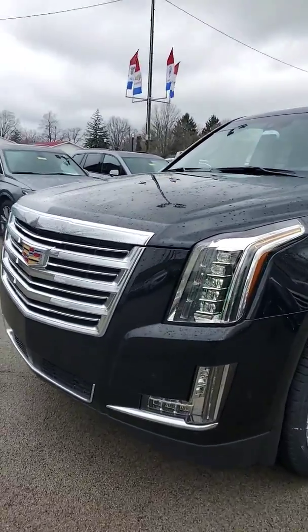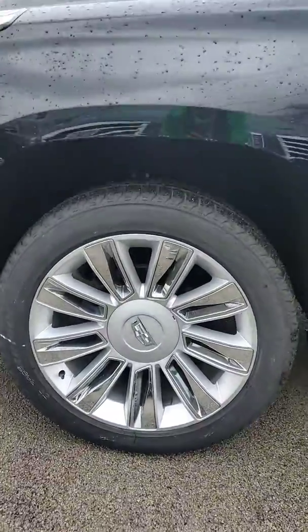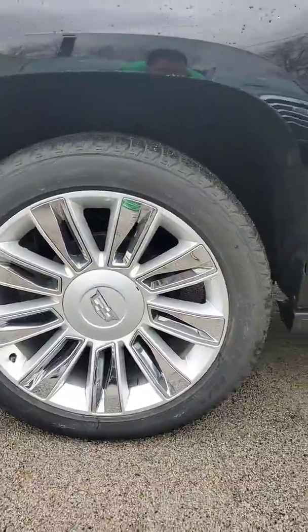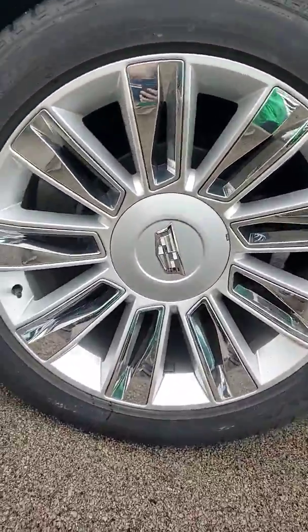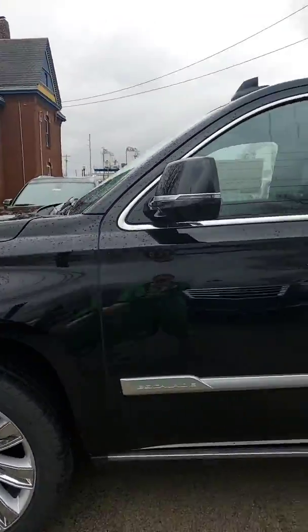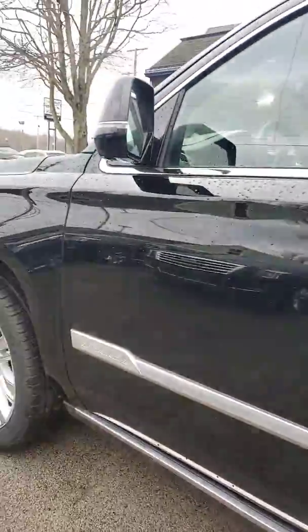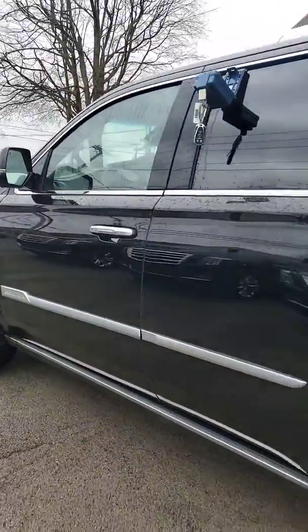So doing a quick video for you here on the Escalade. So it's got the nice 22 inch wheels. That comes with the Platinum. Got the 360 degree cameras, the lighted door handles, the power running boards.